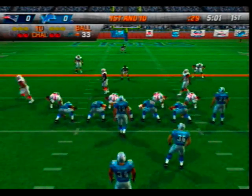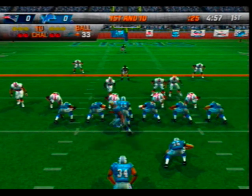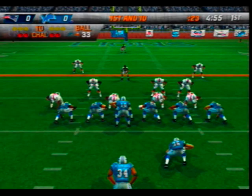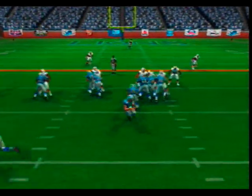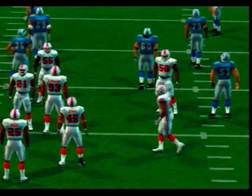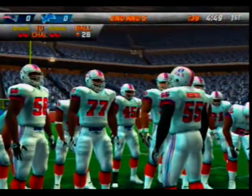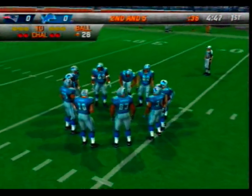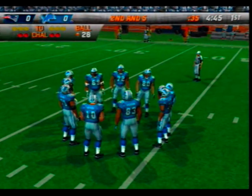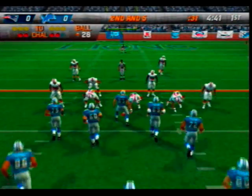New England using three linebackers. On the call, this one will be spotted at the 28-yard line. It's three tackles so far for him today. Running the ball consistently is a first step in creating a balanced attack. Gain of five on the play. Ninth play of this drive. Ball on the 28-yard line.